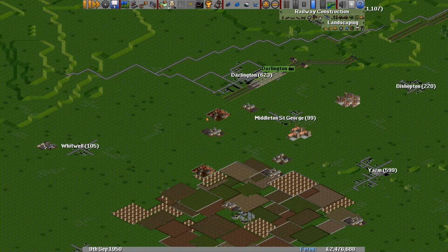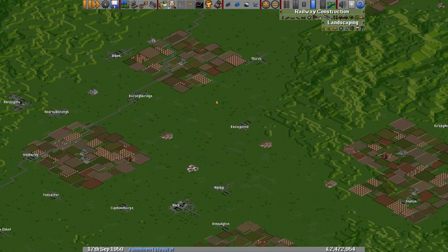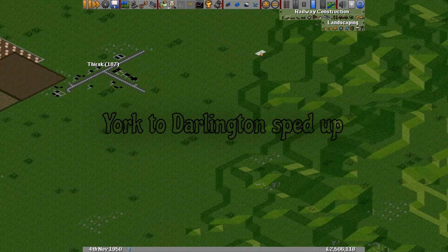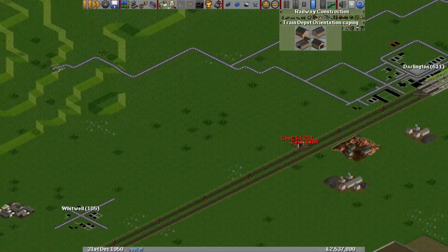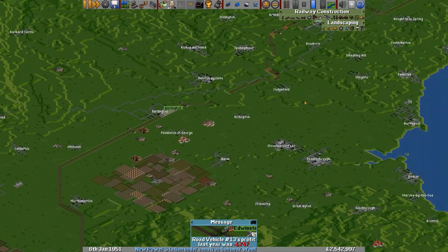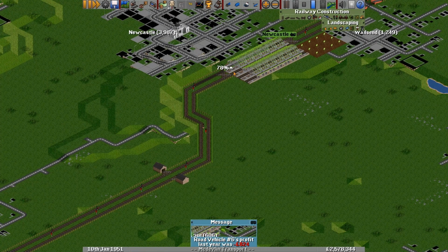Okay, from Darlington, I think we go into York, Leeds. So we've got York, Leeds, Wakefield, Sheffield, Chesterfield, Derby. So let's go into York, which is down here. I think this is where, so I'm going to add York to this Darlington train because it's going Darlington, Durham, Newcastle. I'm going to add York as a stop.